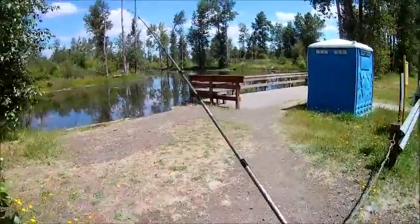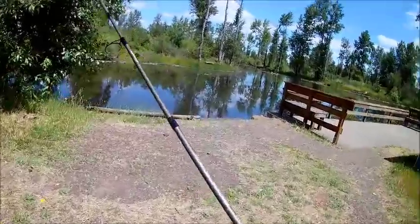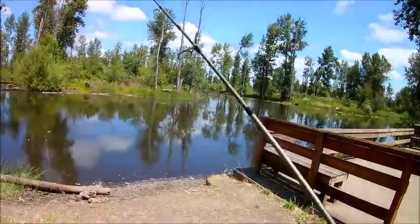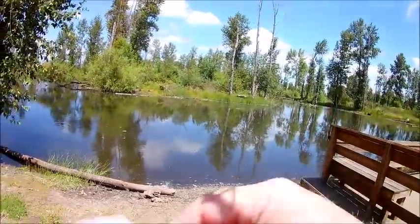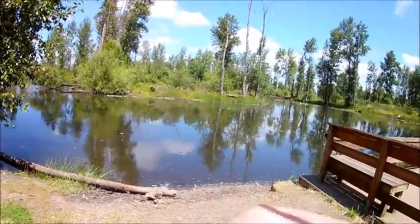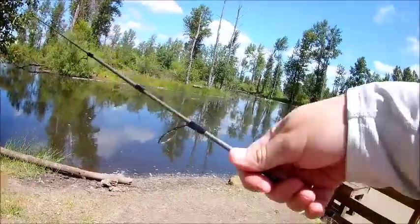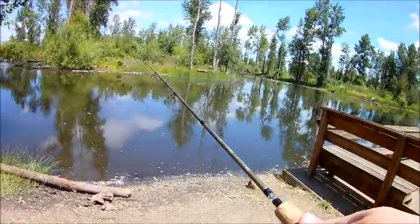Now, I came here to fish for everything. I've heard of these ponds. I know they stock them with trout, and there's a really good bass and catfish population here. That's really what I'm going to focus on, but I want to see exactly what the sunfish here look like to know what kind of presentation to use for the fish I actually want to target.